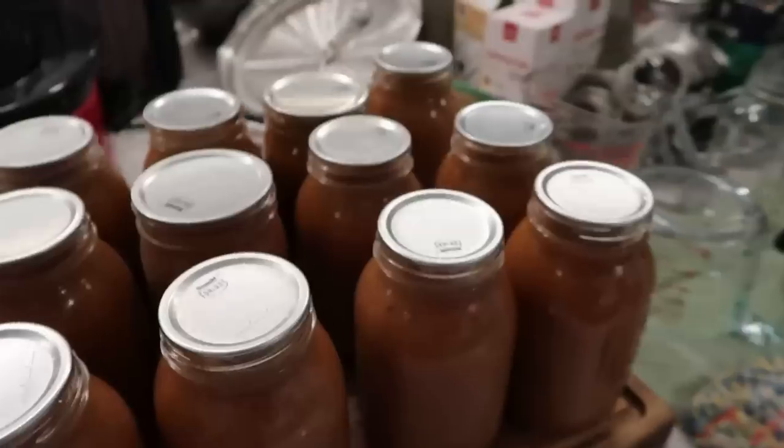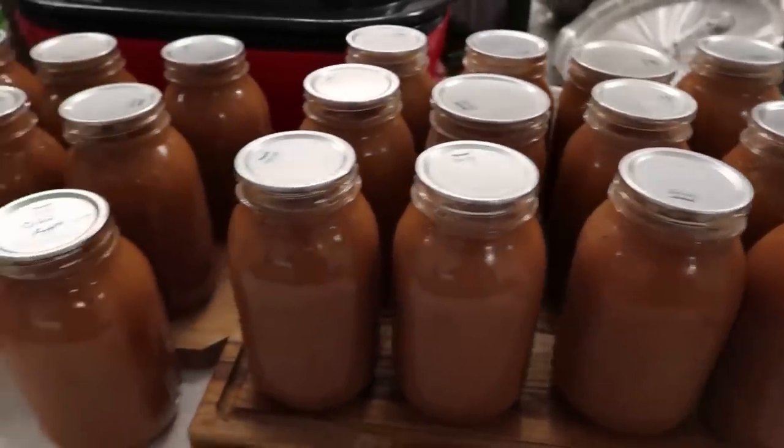So we're gonna finish up some canning stuff here that needs to be dealt with. I'm gonna get the pears going and the light syrup. Then we're going shopping. I should stop talking and we should just jump into things, but at least you know what's coming.